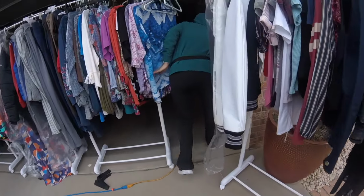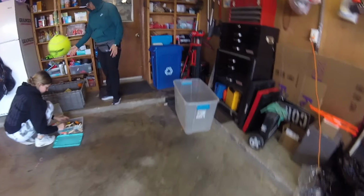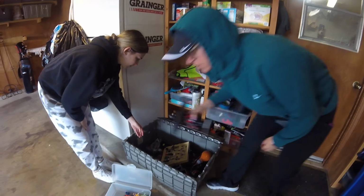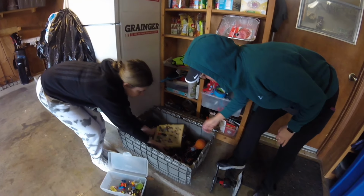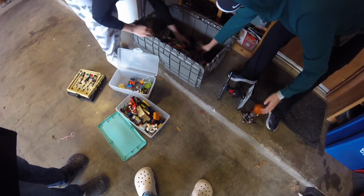All right, the secret room. I hadn't decided what I wanted to do. Nobody really wants to pay for these sets, but I have a lot of the little characters in here, and I have the big sets here. Oh yeah, you have a lot of them, huh? We have a lot. And then there's more characters over here.